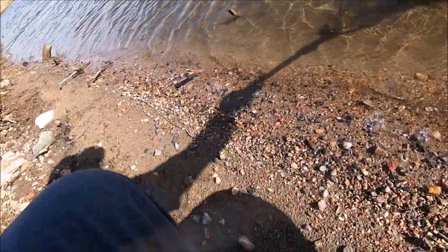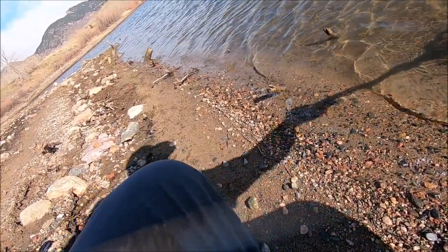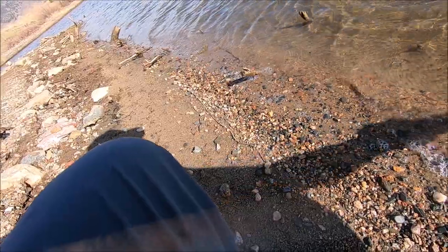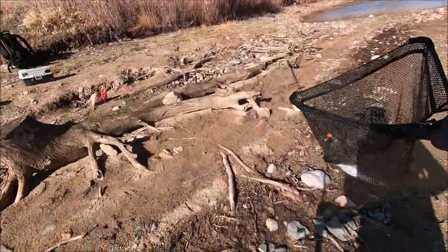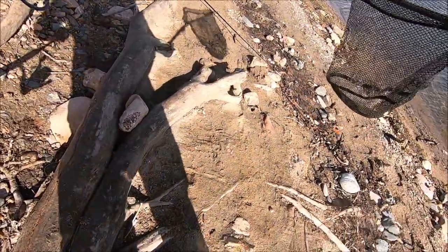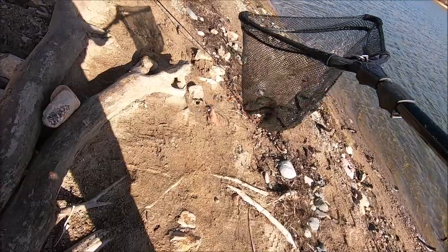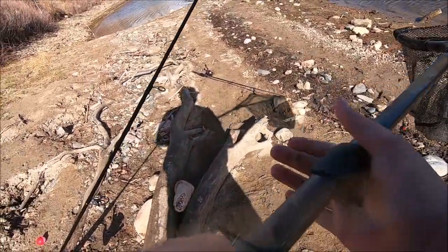Let me look at you. Come here, boy. Not very big. Definitely one of the stocked trout that they just stocked. Woo! Let's go, boys. There's number one. Didn't even have my net extended. That would have helped.